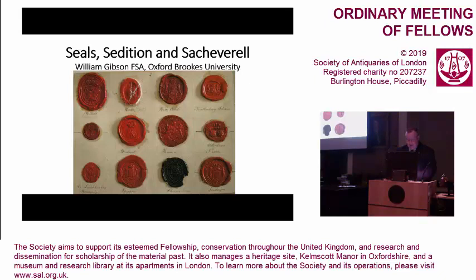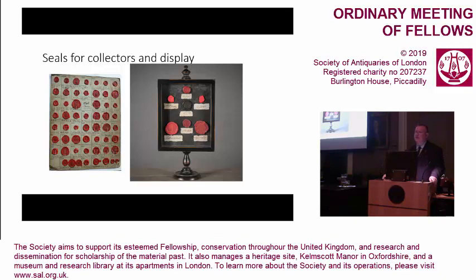Seal impressions in the 18th century were often collected alongside coins and autographs. And here are two examples of the way in which seals were collected. On the left, you have almost a sort of taxonomy of seals, collected and arranged clearly with a sort of organizing principle behind them. And on the right, seals for display that you show to your friends and guests and visitors with the intention of wowing them with your latest acquisition.